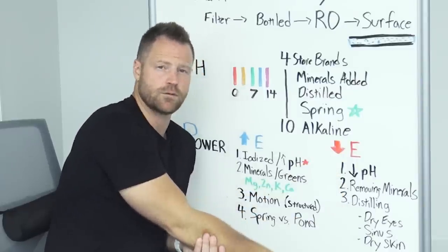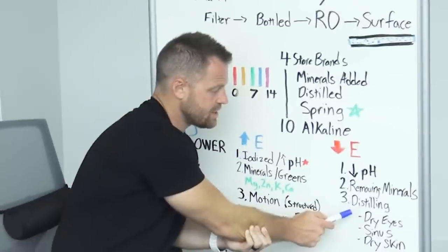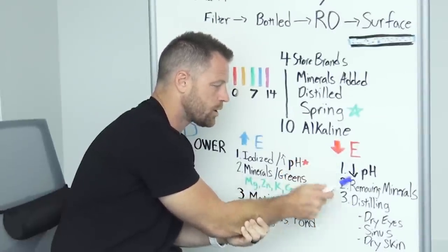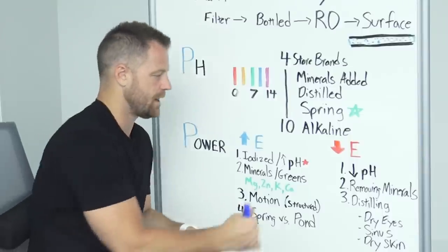What is that going to lead to for you? Studies show that it dries the eyes out. That's a warning sign of too low of minerals. Sinuses being dried out, or your skin being dried out. And so you're not properly absorbing and using the water, because it's dead in the water. You don't have the minerals in it, or the water itself has been so altered it has been denied entry into your body.